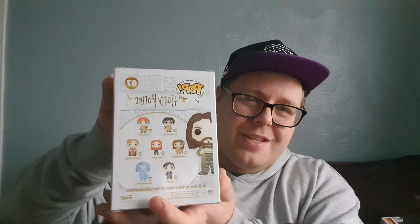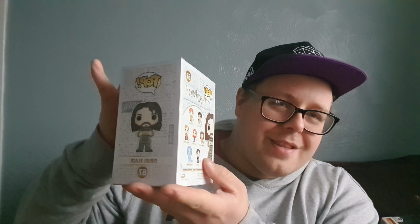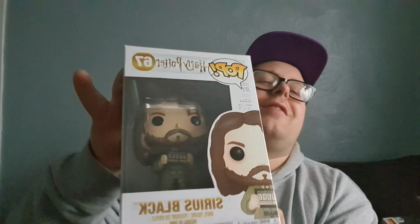But yeah, I believe the Pop has a chase variant, I think. Box empty. I think you get everything the same in each of the boxes. I think the only difference is probably the Pop, if it's a chase or not. So let's see. I've not looked at any sticker yet. So it's not. But it still looks really cool.